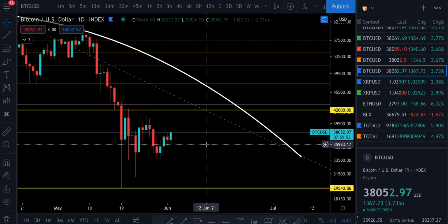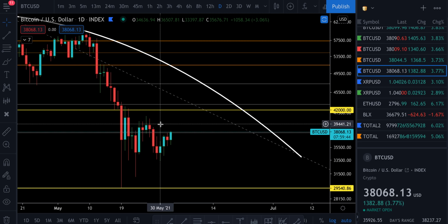So that being said, the daily close that I would like to see for Bitcoin for continuation to the upside would actually be a candle body close above 40,000.